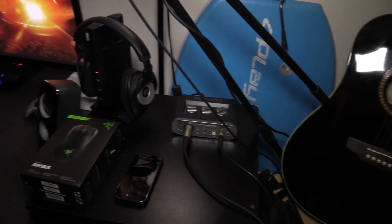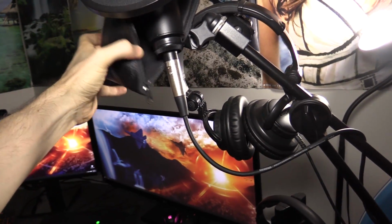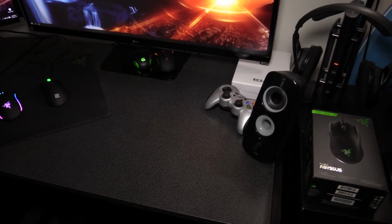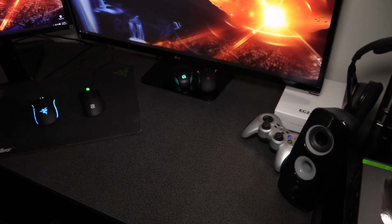Next we have some recording equipment. M-Audio Phantom Power for the AT2020 microphone under there. I just put its case over the top so it doesn't get dust in it. I don't use speakers too often. There's the other one over there, there's a sub behind the computer case in there.